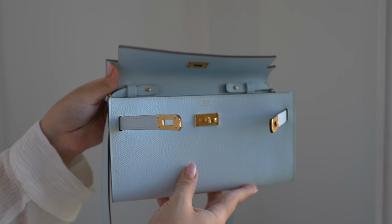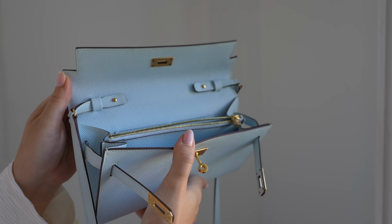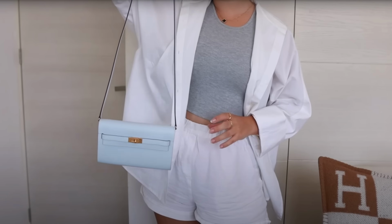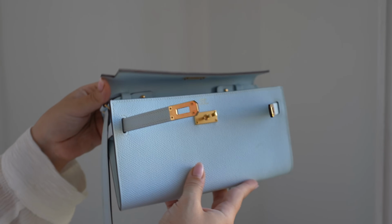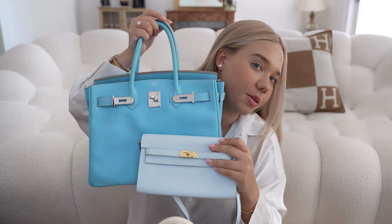Now I would say that when I decide to go for a small bag, I just tend to gravitate a little bit more towards the mini Kelly when it comes to going out. It's just because it's a little bit thicker, so it fits more, but still I think the Kelly to go is a great bag. I love this color. These are my two favorite shades of blue from Hermès. So this is Blue Room and the Birkin is Blue Celeste.